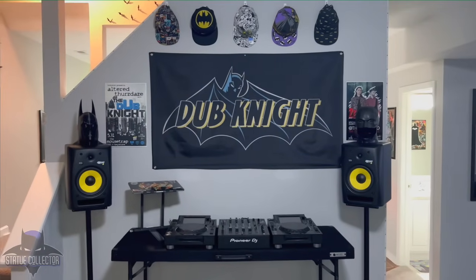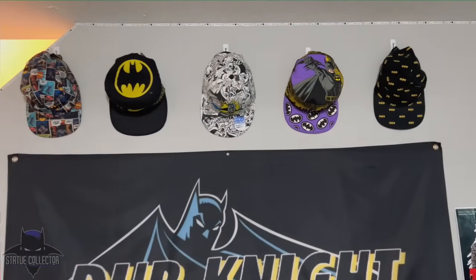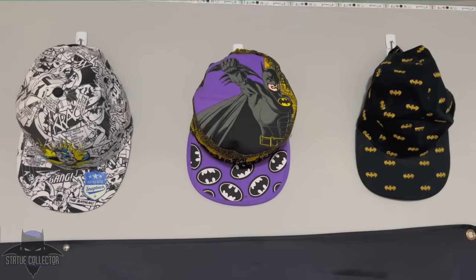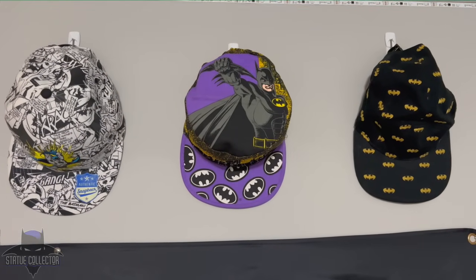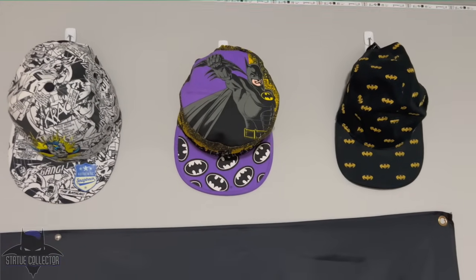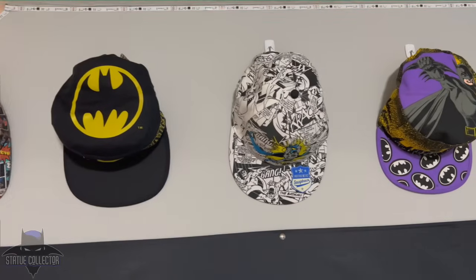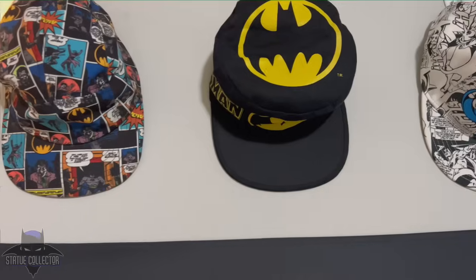And then you can see at the top, we've got some various 5-panel hats, Batman hats. This one right here in the middle is one of my favorites. This was actually from the 1992 Returns film. It still has the original tags on it. There was a gentleman that had come across some Batman merchandise that he had brand new, never been opened, and so he was kind enough to sell me some of the items from his collection. This is another one here. Pretty cool.